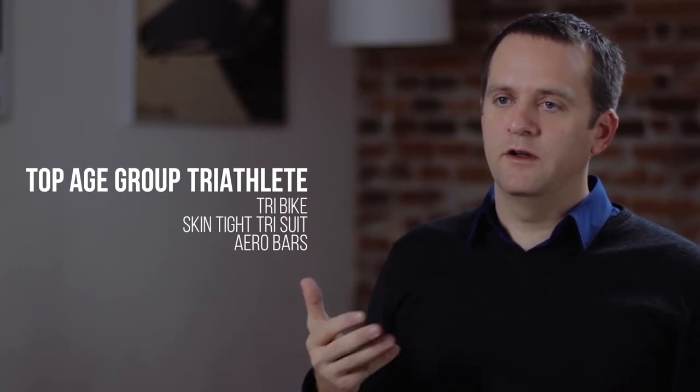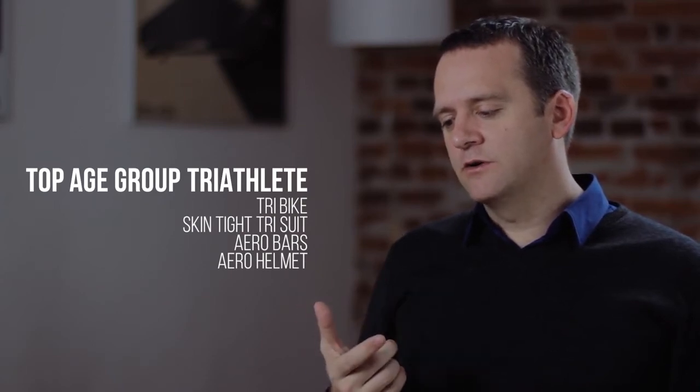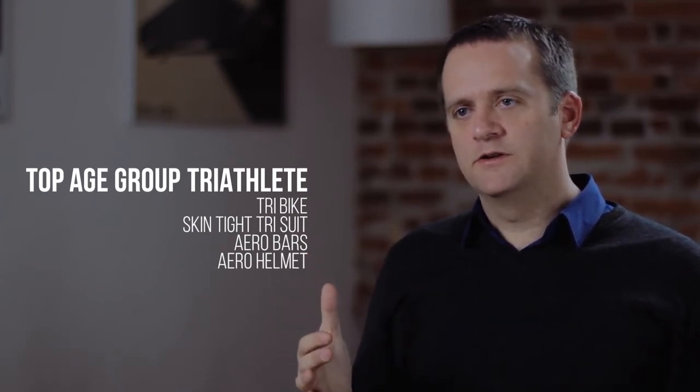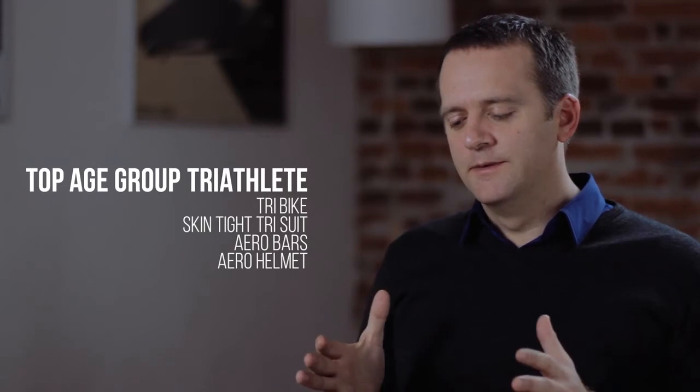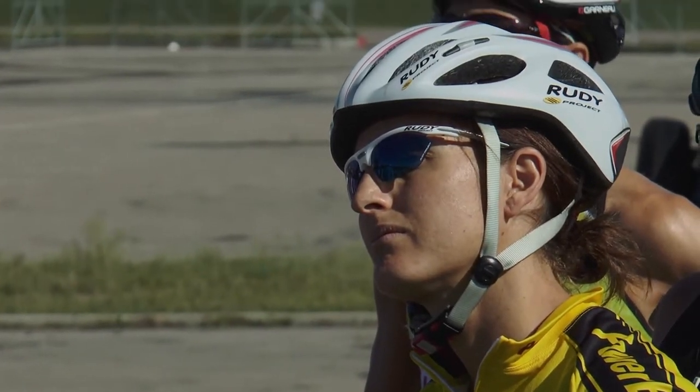The third most impactful piece of equipment on your time is an aero helmet. And aero helmets, according to Seton, are fundamentally misunderstood for a lot of reasons. Because, first of all, just because it looks good or looks cool doesn't mean it's the right helmet for you.